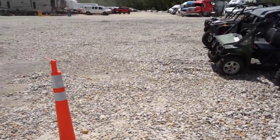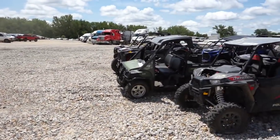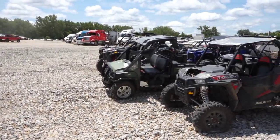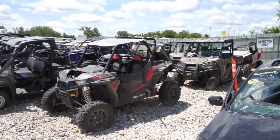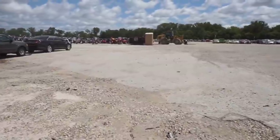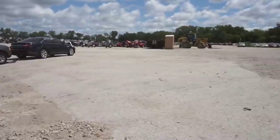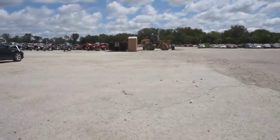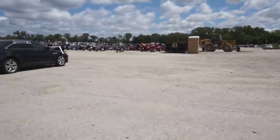Well, we looked at a truck, we looked at some boats, we looked at a couple of semis going by there, and we looked at these eight beautiful ATVs. What do you guys think that we go look at some bikes? We'll look and see if there's any new bikes out here on the block.